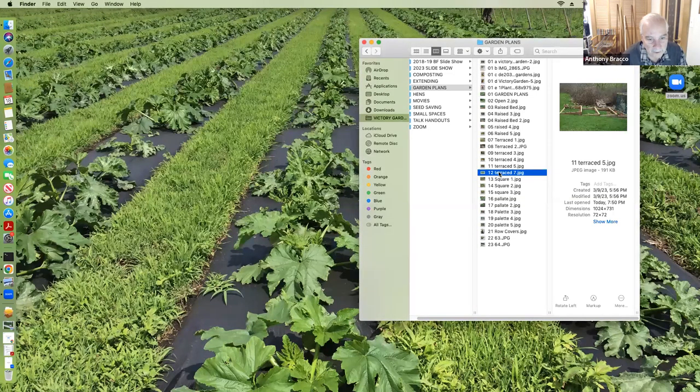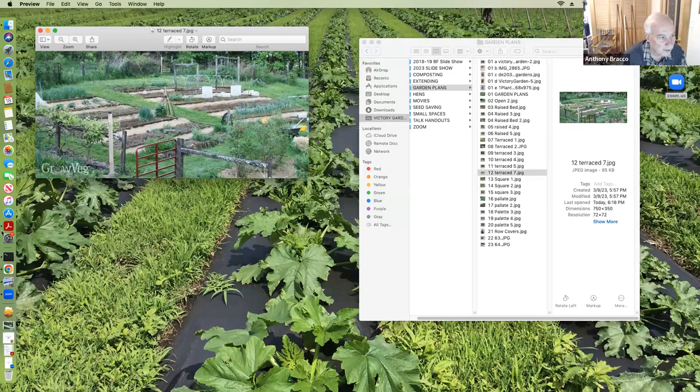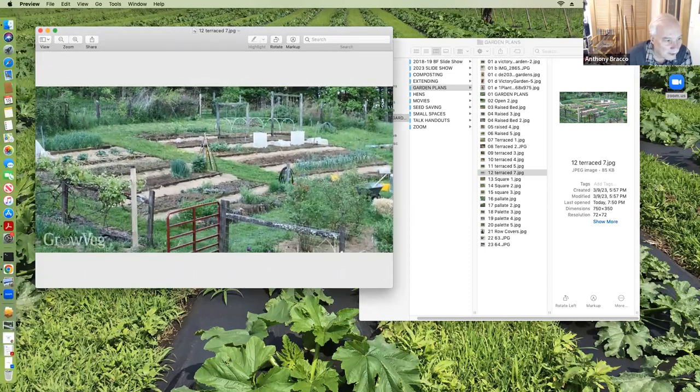And our last terraced one is this one. This one's very nice. And see, they left the paths with the straw in between each row. So it's accessible. They have a nice grass path to go down and make this bigger.